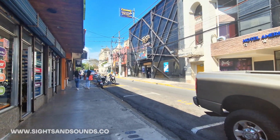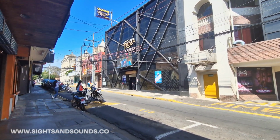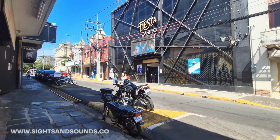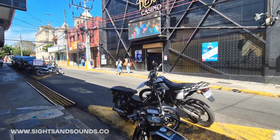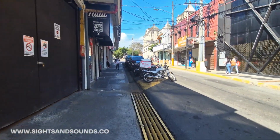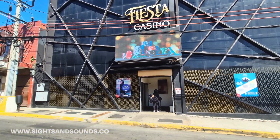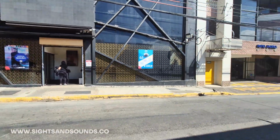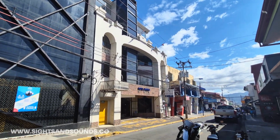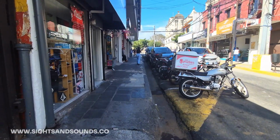Here's Fiesta Casino. Maybe, I don't know, maybe. I don't gamble either, so I don't know much about casinos. But if you guys have been to the Fiesta Casino, let me know how it is. Oh, and there's a hotel right beside it too. Hotel America. Saw that earlier. So it looks okay. I mean, I don't know. All right, downtown.